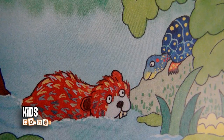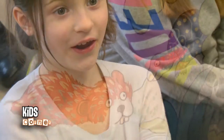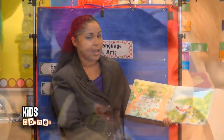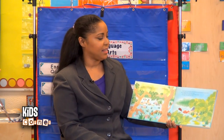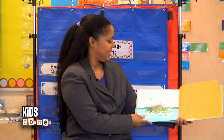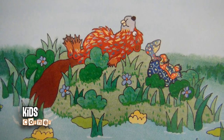In that pond, though, there also lived another turtle. "Can I share your pond with you?" Beaver asked. "Of course," said the other turtle. And so the two of them lived there happily through all the seasons to come.